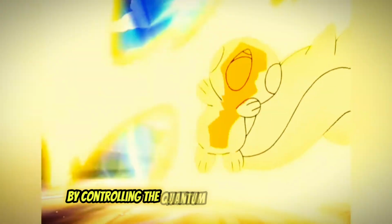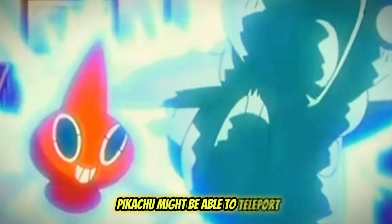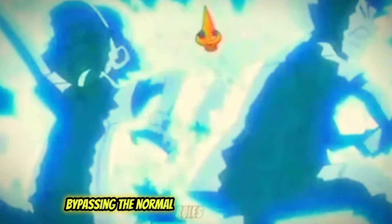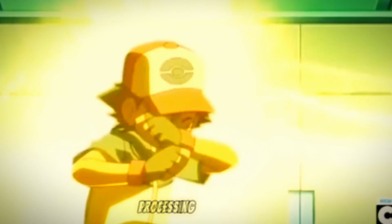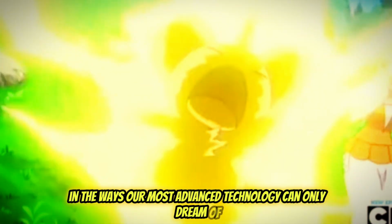By controlling the quantum state of electrons in its cheeks, Pikachu might be able to teleport electrical charge directly to a target, bypassing the normal rules of electrical conductivity. If true, this would make Pikachu not just an electrical powerhouse, but a living quantum computer, processing information in ways our most advanced technology can only dream of.